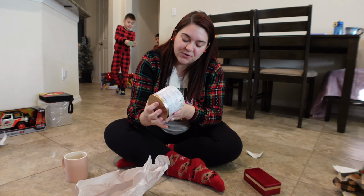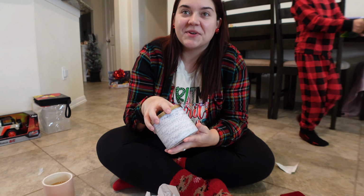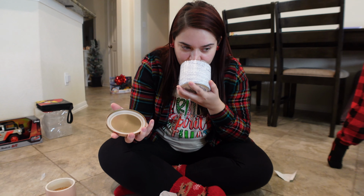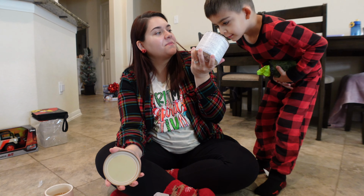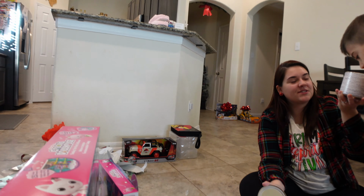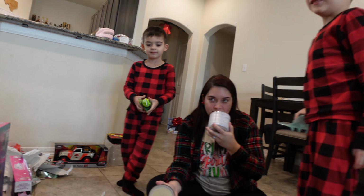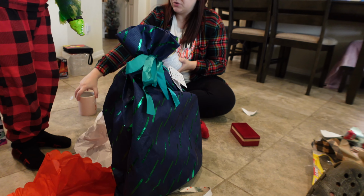Pretty. Why does it have no label? Oh, there it is. Cozy cashmere. It looks like a sweater. Ooh. This smells good. You want to smell it? Yeah. It smells kind of minty. Ooh, yummy. That's for you.